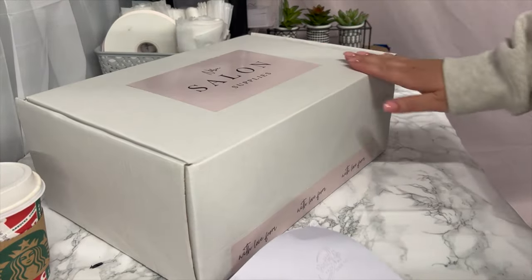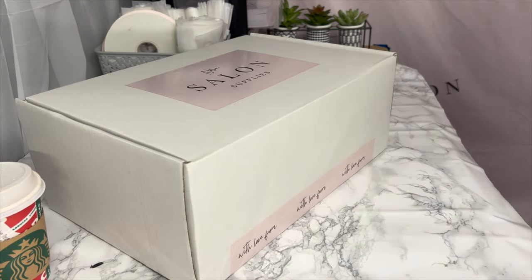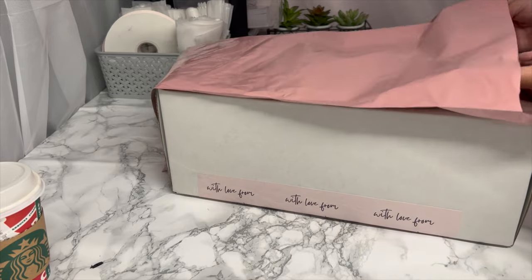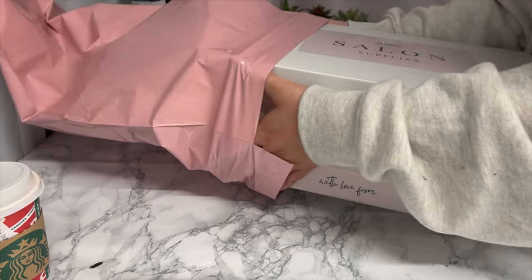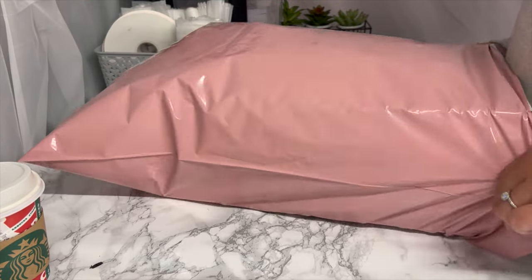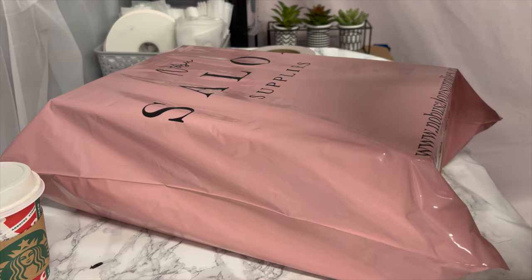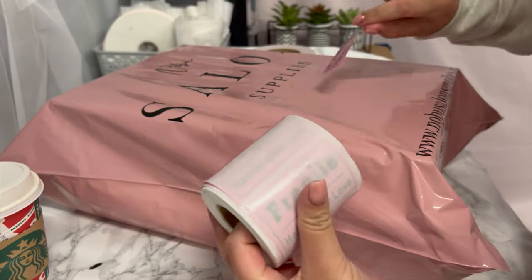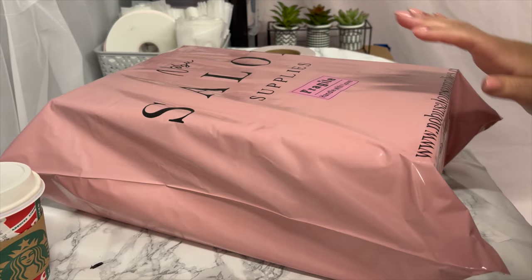Right, so that is our bigger box done. So we have got the larger mailing bags, so I'll just pop it in there now. Right, so there it is, packed up, and we'll just pop one of our little fragile stickers on it as well, and that will go and be labelled up now.